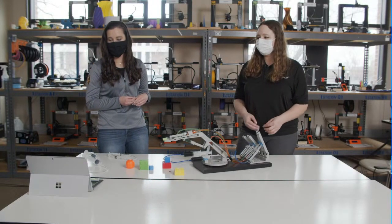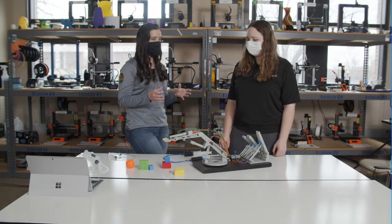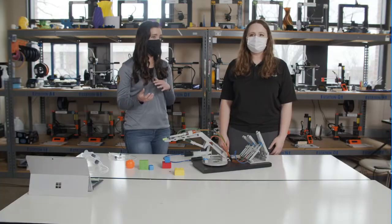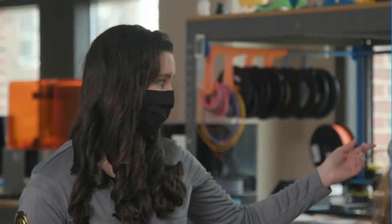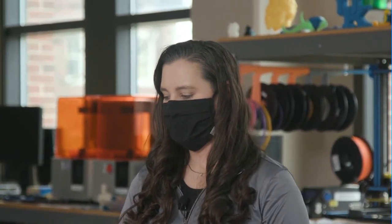Yeah. So we have a question about how long it took to build. First you have to model it, and then you print it on one of these printers. It does take a while to print, because it lays down layer by layer on a bed. That's going to take a little while, but it's really fun to watch. And so I think that's really cool.